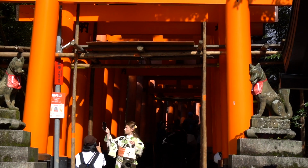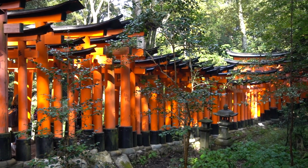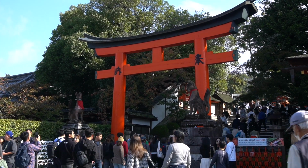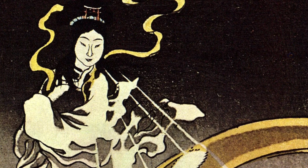There are thousands of these gates just lining up the mountain in like a straight line, it seems like, and it makes for the perfect photo. So when you are here visiting, you will probably take 1 million photos. It's pretty much hard not to. But the most important thing is that this shrine is actually dedicated to the god of Inari, and he is the god of rice and prosperity.